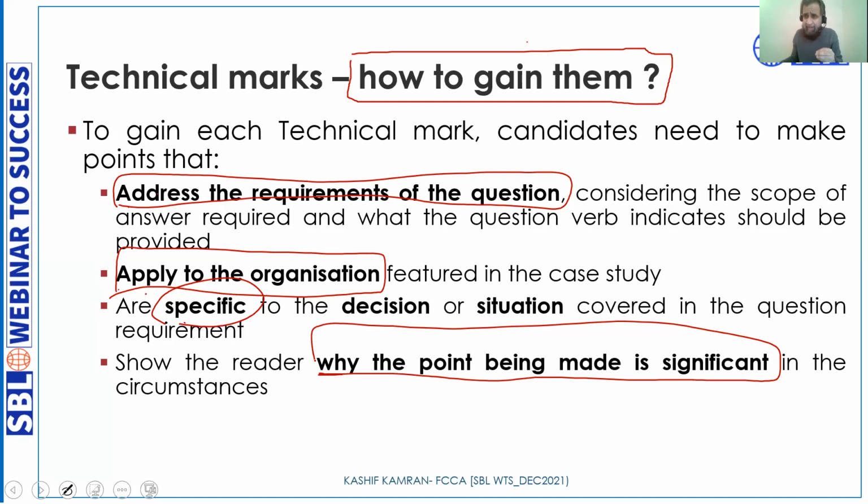Because every point I'm writing in the SBL paper is addressing the senior management, the strategic leaders. So if I'm writing a point, is it a valid point? Is it an important point? But why? You need to speak of the significance of the point you're writing. You need to justify the significance of the point you're writing, because that is a very, very important ability.